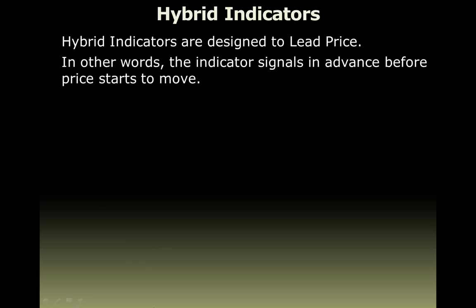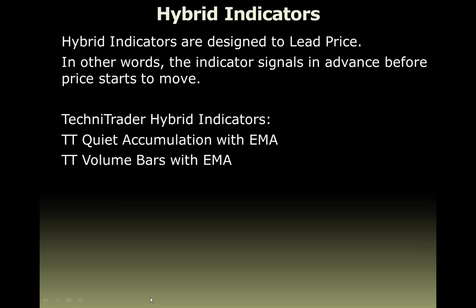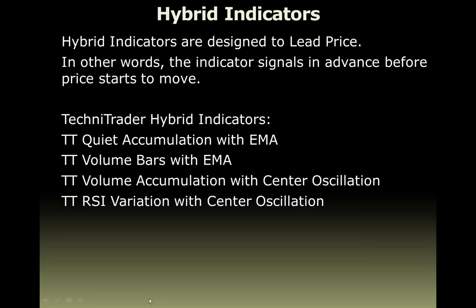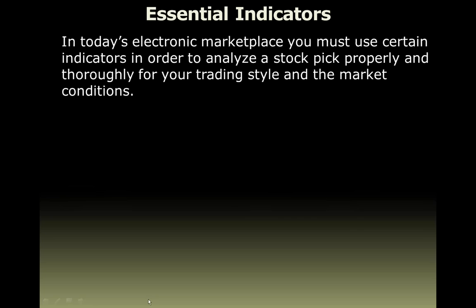In other words, the indicator signals in advance before price starts to move. How do they do that? Because volume is flowing in, and the institutional investors do not move price. So as they're moving into the stock, they let you know they're moving in before price moves. TechniTrader hybrid indicators include quiet accumulation, volume bars, volume accumulation with centerline oscillation, and then I have a very special RSI variation with center oscillation that I also use. So these are our hybrids we have added to MetaStock.